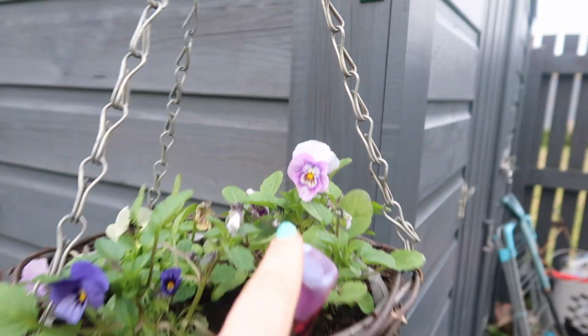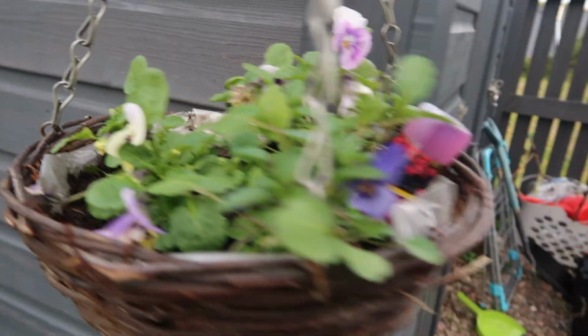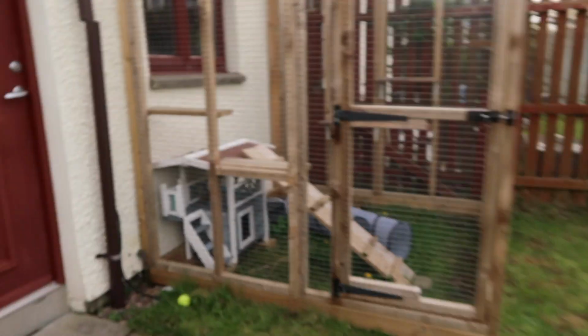But yeah, oh yeah, one more hanging basket, which is now thriving because I've got this little drip feeder in it. But look at that wee flower. No! So it's freezing, so I'm going to go back inside. Hello, Thomas. Trying to escape.